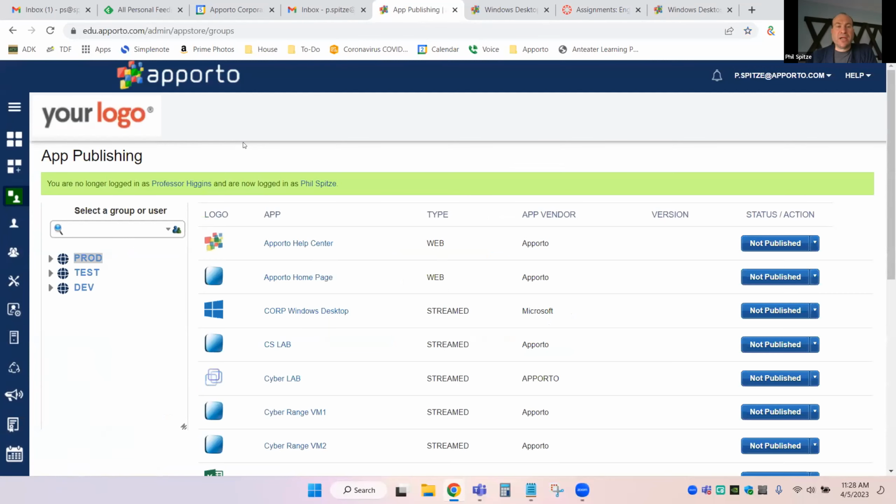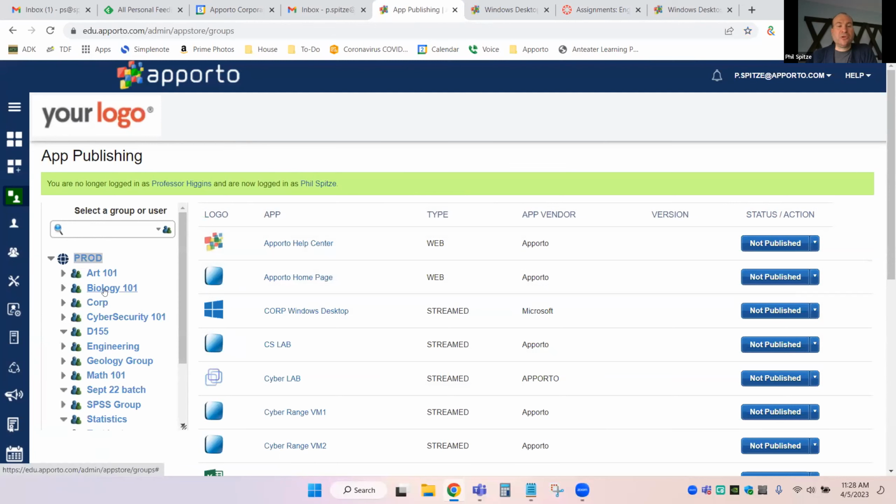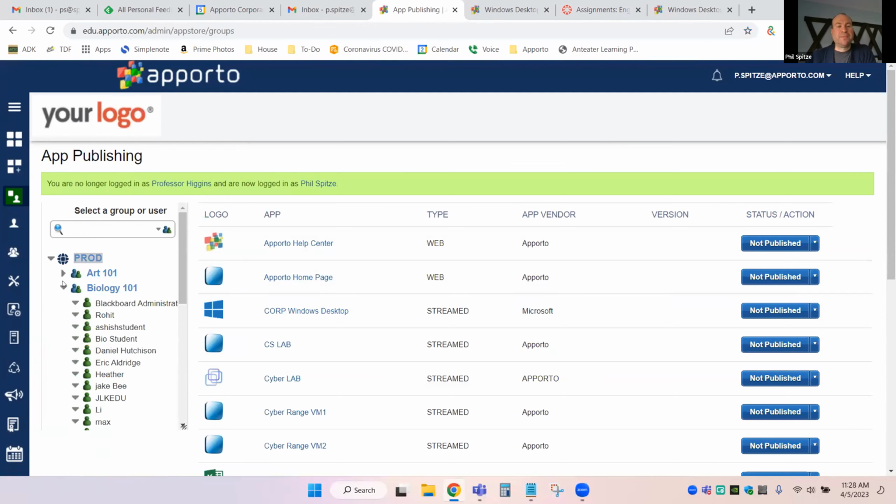Plenty of granularity in the system. So if you're publishing applications, you can do so to the entire environment. You can do so by individual course. And again, most of the time, these course groupings or user groupings are coming from the VLE, so it can be automated all the way down to individual student or user accounts. So very high levels of granularity there.